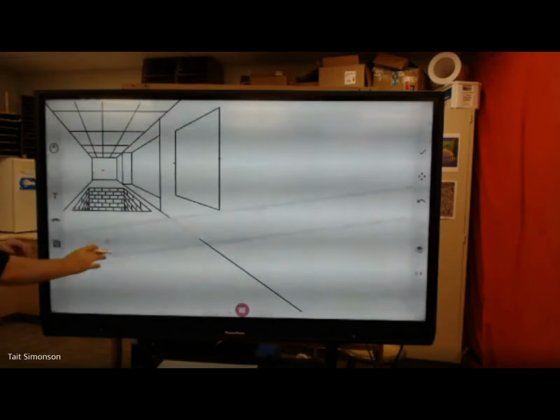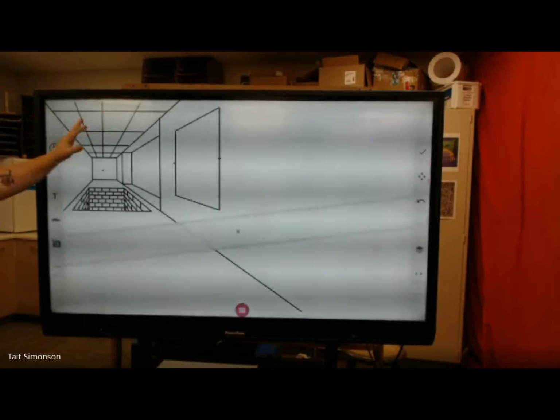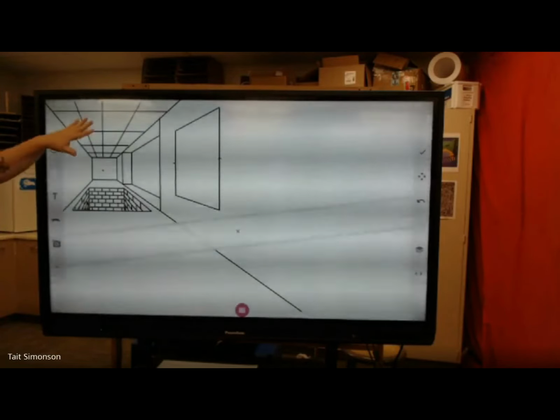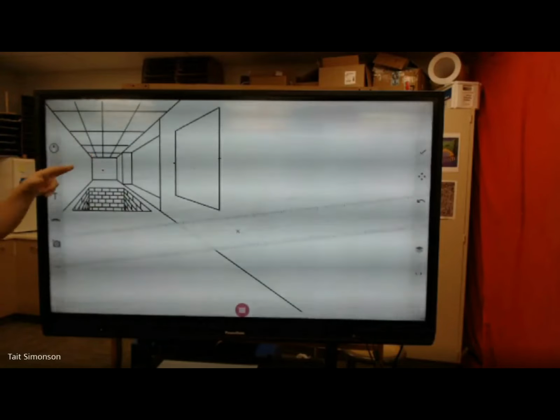Okay, but it makes sense they get bigger as they get to the edge of the paper, correct? These ceiling tiles are the same size on the paper, the reality is they're not. You'd say, Mr. Simonson, clearly this one is bigger than that one. They're not the same size. Like, you are correct.